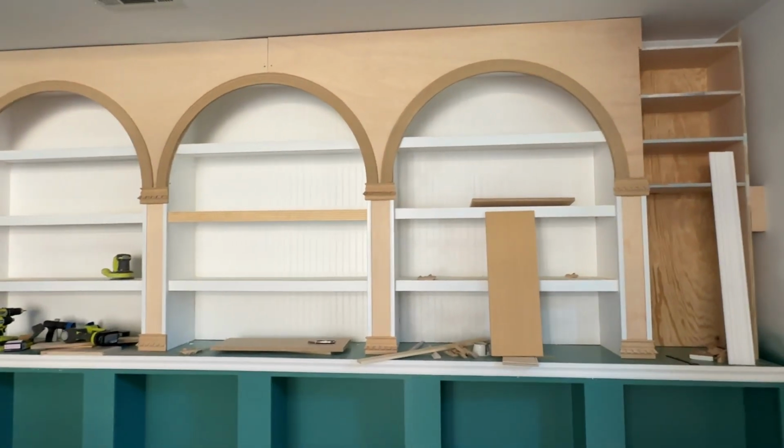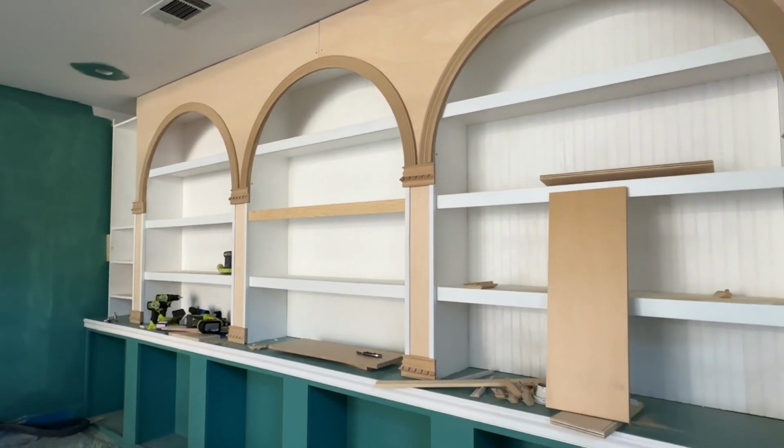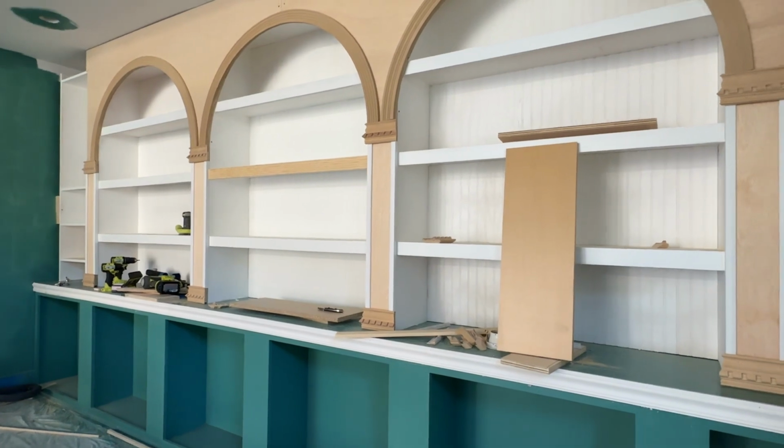So now the arches are actually perfect. Got that trim molding on, and then they've got the little pedestal, fake pedestals.